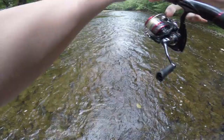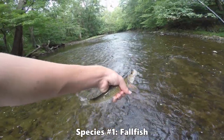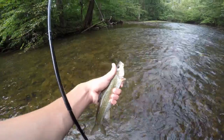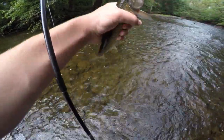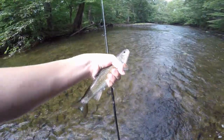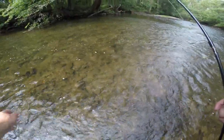Fish on, looks like a pretty nice fall fish. Hopefully it doesn't get off right here. There we go, guys. First fish of the day. Pretty decent fall fish. It's good to get a shot of this guy and let him go. All right guys, there's our first species of the day, the fall fish. Go ahead and unhook him. Got himself right on the bottom of the mouth. He's unhooked. Let's go ahead and let him go. Ooh, splashed me good on that one.